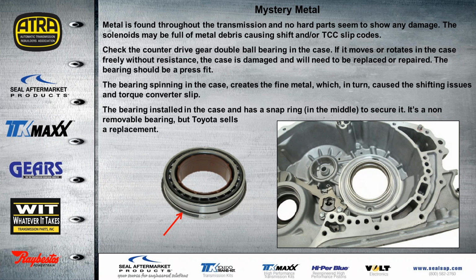One of the biggest problems that we see with this transmission is this middle bearing seems to wear out in the case itself. We see the bearing failing, but most of the time when the bearing is still working fine, you'll find that the sleeve, or the race, is turning inside the case, and that will produce a fine metal that will hang up solenoids and stick valves. You may take the transmission apart and find no hard part damage, but trying to figure out where this really fine metal is coming from, it's usually from this area.